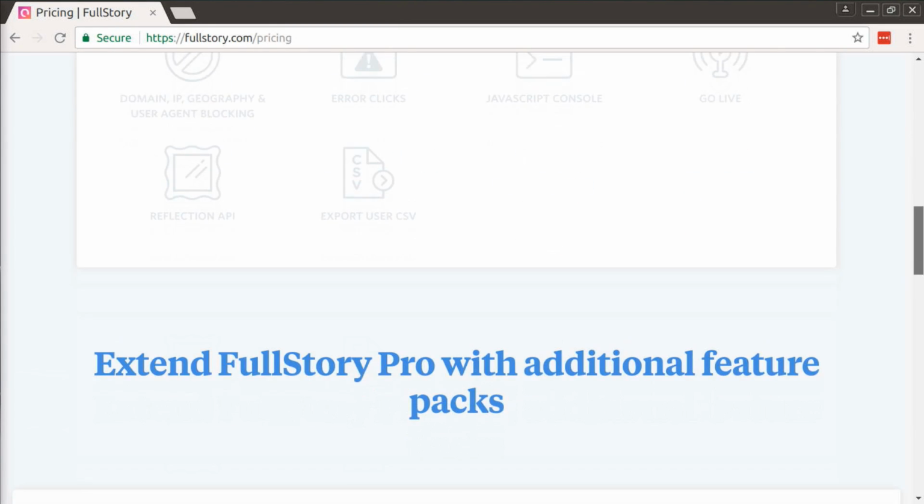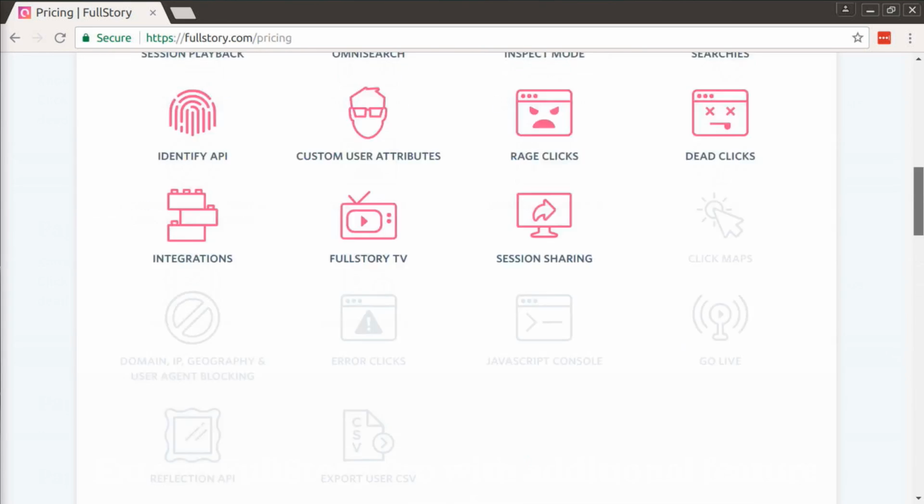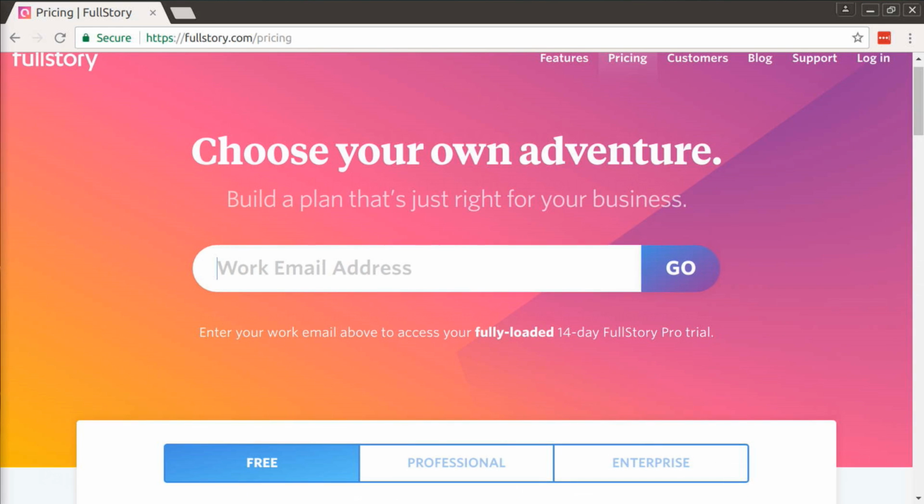So we know about the pricing, and we know that there is a free version available. Up here, we can just enter our email address, and it's going to send us a quick email that allows us to activate our trial account. Now, the trial account is a trial version of the professional edition of Full Story. But when it runs out, they're going to need you to start paying for it. That's the $200 a month thing.